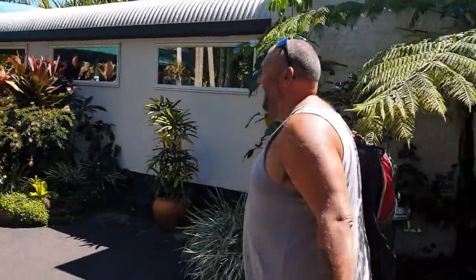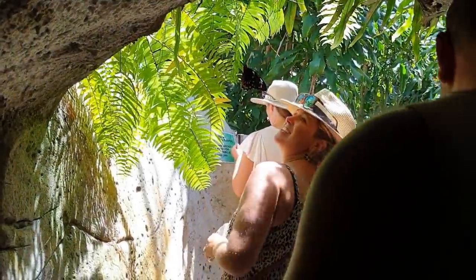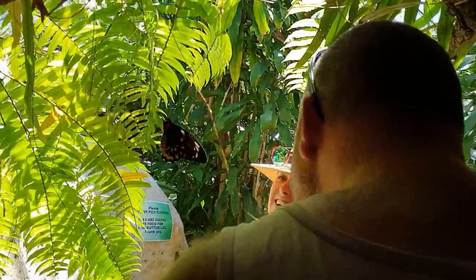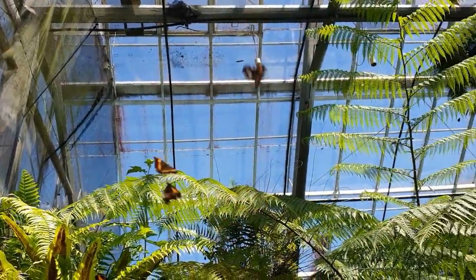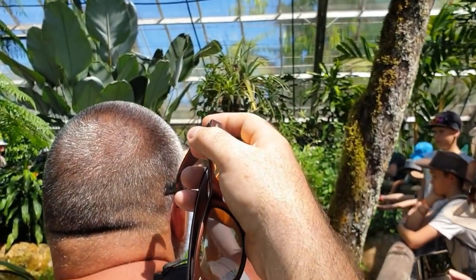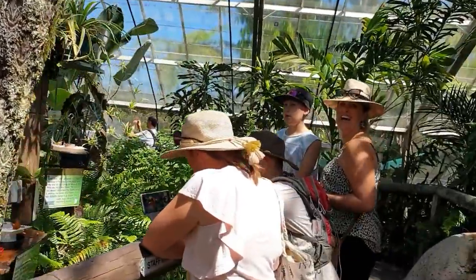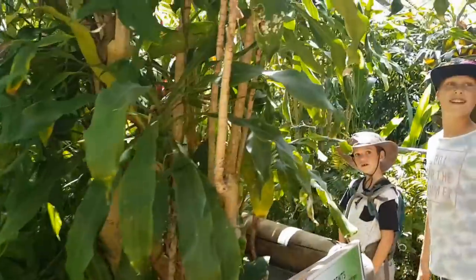Matty's worst fears. This is Matt from Lund's Lap and he's terrified of butterflies. We're going into the unknown. Oh, look at it! It's right there! Wow, this is Australia's best display of butterflies. I like this one. Please do not pick flowers because they're food for the butterflies. Makes sense.